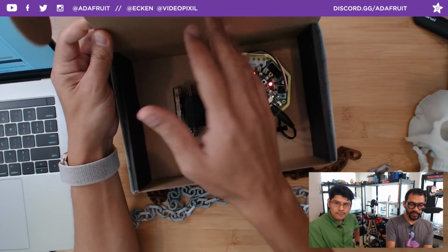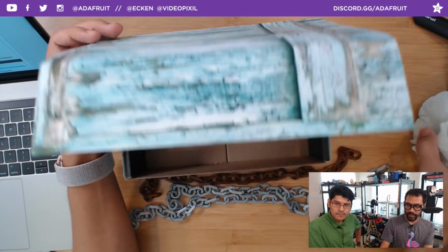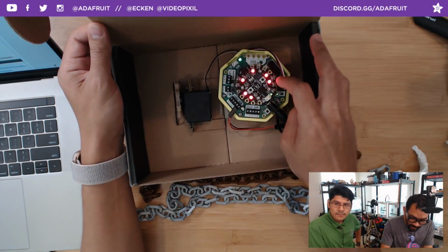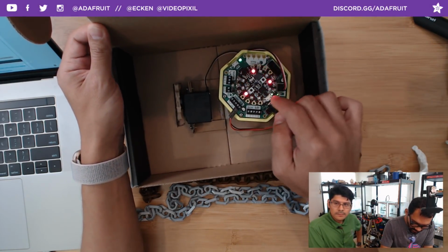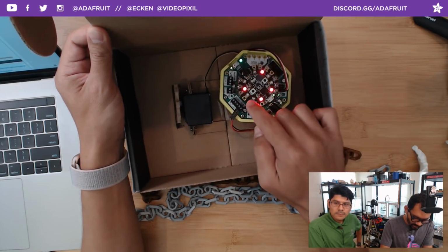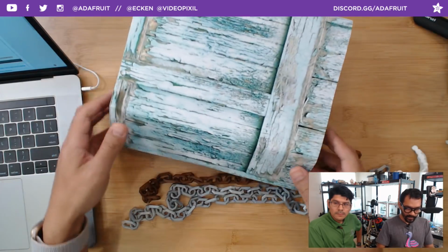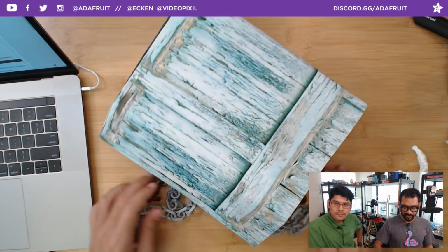The lights will diffuse through, and there'll be some cutaways for the eyes on the skull that will pop through. If you just turn it on, I forget which one it is. Is it this one? Yeah. There you go. Super easy. Don't get away from your box.